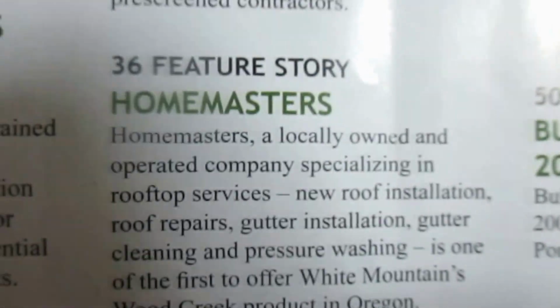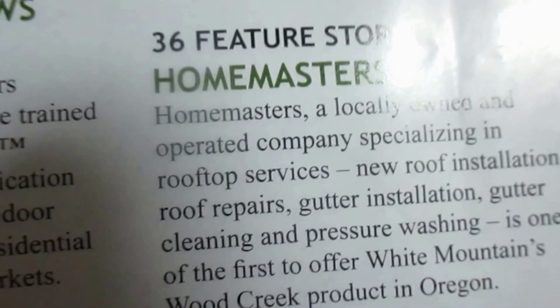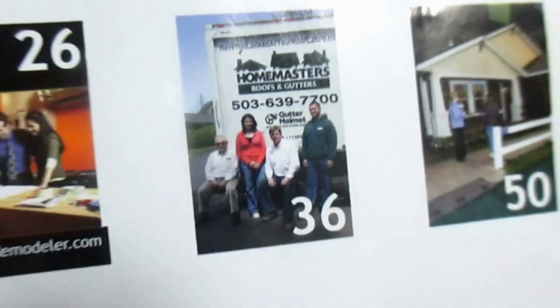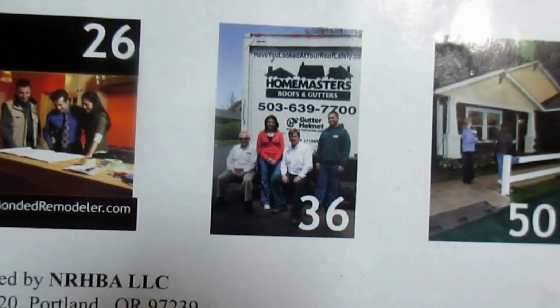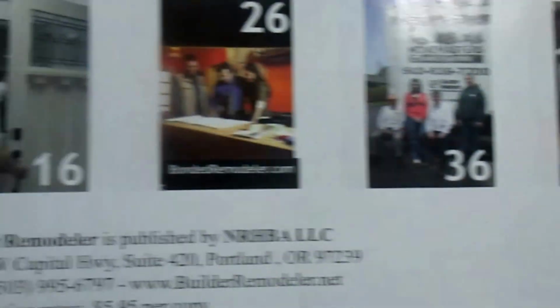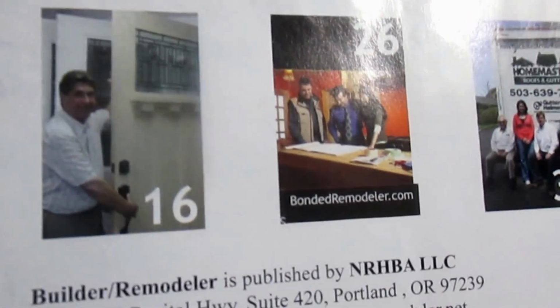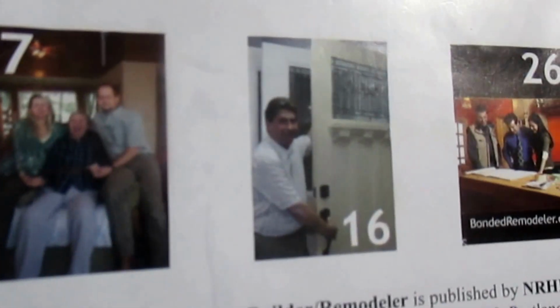And then we have a feature story of Home Masters. That's a roofing company, and that's their picture right there. And of course, we threw another picture up here of Wesley Seeley on the front cover. So we feature your company here. Non-competitive. We would never have 2 solar companies. We would never have 2 window companies. There's only one best of, and you're the best solar company in your city.